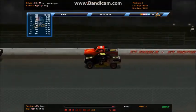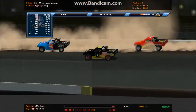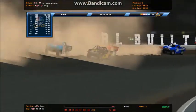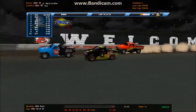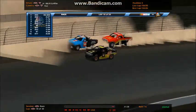So we have a battle for third here. Ryan Griffin trying to pass Brandon Barnes. The Wrecking Balls team has done a really good job in this preseason Thunder. Very consistent. There's always at least one car in the top couple of positions.